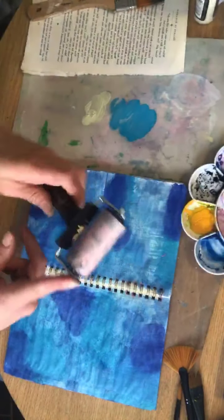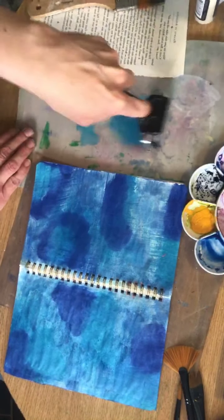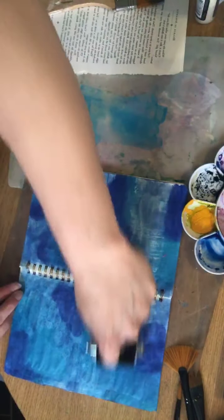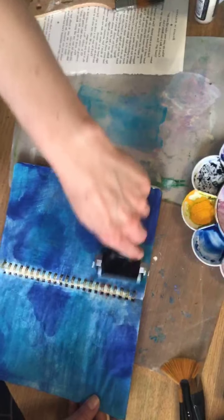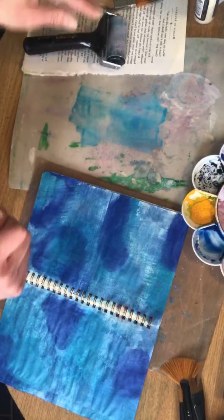Then I'm going to pick up my brayer, and it's going to go straight in the two colours. So now I'm picking that up, running it across. If you haven't got a brayer, you can use maybe a rolling pin if you've got one, something like that. So I'll just get off that excess colour.